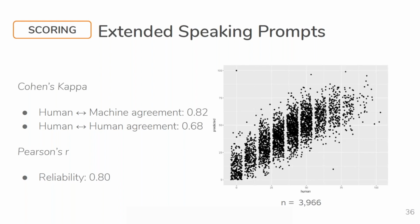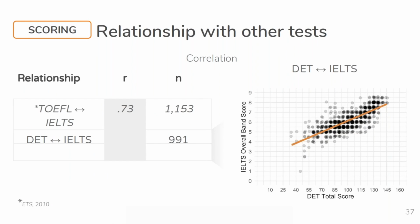And for the speaking prompts, it's much of the same story. The human machine agreement for the Cohen's kappa is 0.82, and the Pearson's R, the correlation, is 0.80. So we are very confident that our machine scoring algorithms are doing a good job of rating the speaking and writing samples as an expert would. Okay, so the next step. Another question people often ask is, what is the relationship between scores on the Duolingo English Test and scores on other, similar high stakes tests? Our relationship between the Duolingo English Test and IELTS is 0.77.